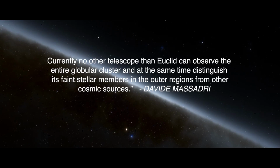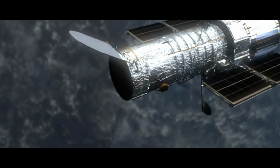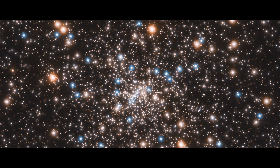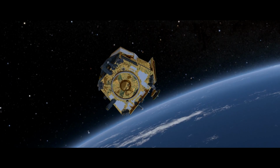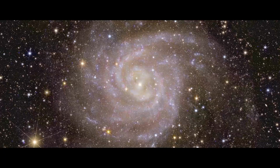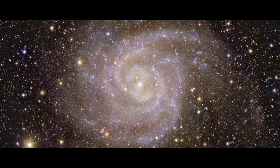other cosmic sources. Hubble actually imaged the center of this cluster in 2021, but to image the entire cluster, including the sprawling outskirts like Euclid did, would have taken it far too much time and resources. On the other hand, Euclid snapped this shot in just 1 hour, and it is absolutely beautiful, both aesthetically and scientifically. Caldwell 5, commonly referred to as the hidden galaxy, earns its name from how elusive it is.